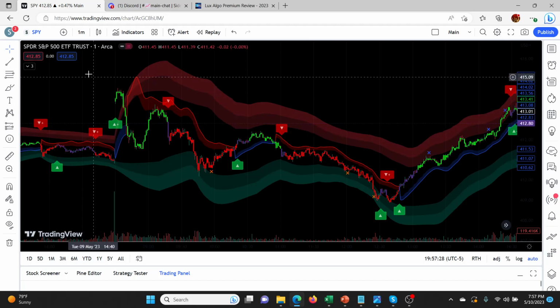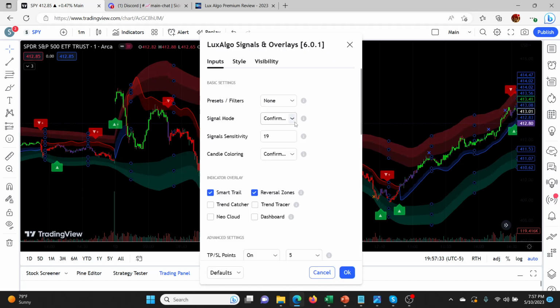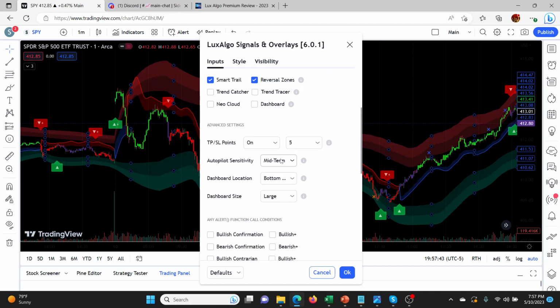So you can see today the settings I used, which are ones that I'm tending to go towards, are the most basic, which is the confirmation exits. I put on the smart trail and the reversal zones. And I've actually gone off the autopilot that I talked about before. It is on at the moment, but I'm finding that it doesn't matter a whole lot whether it's on or not. So I've kind of been chopping and changing that. But at the moment it's on autopilot midterm.